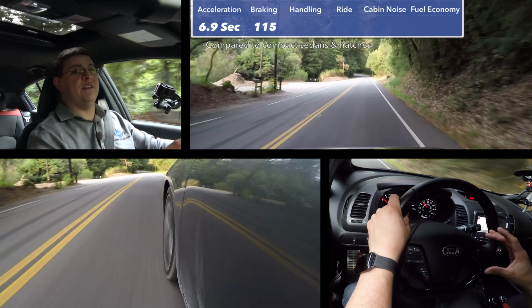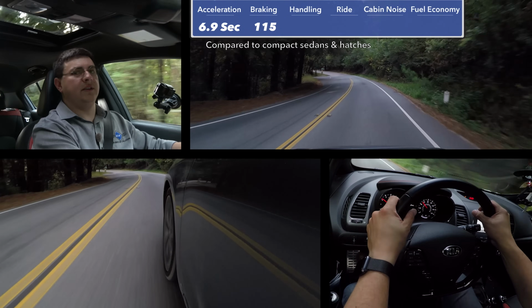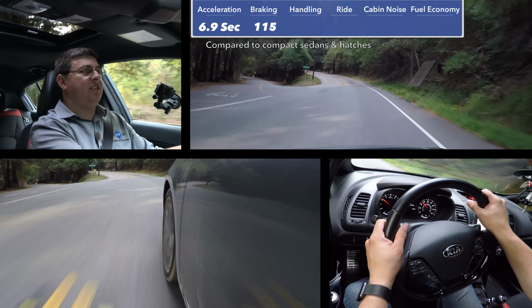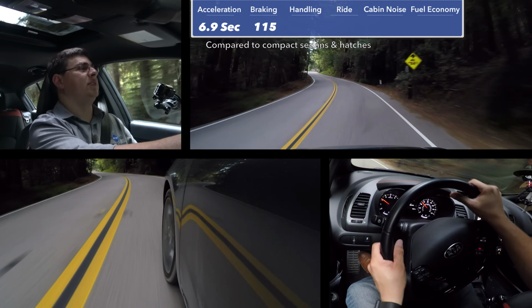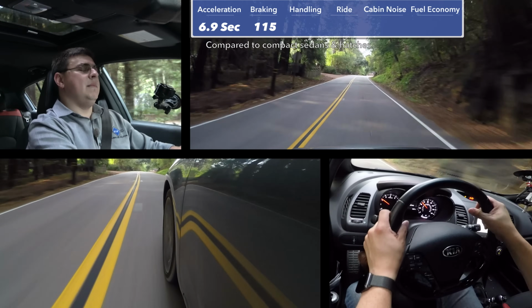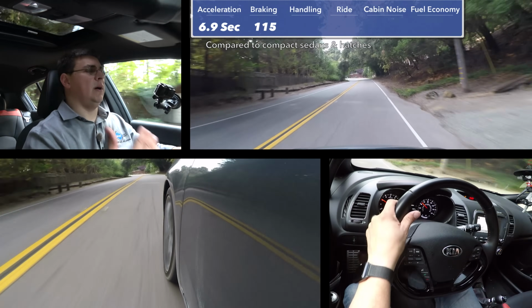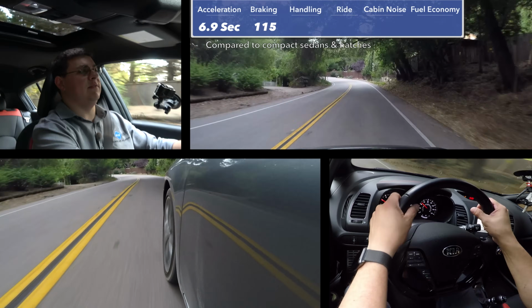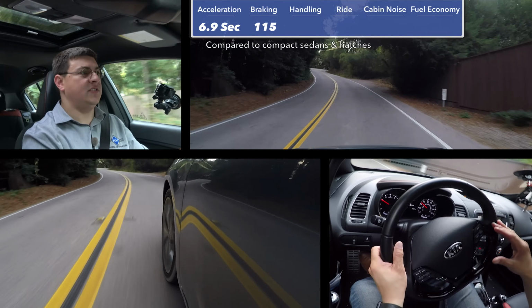But where this becomes different than the Honda Civic Sport is in the way the vehicle handles, specifically the way the vehicle feels while handling. Handling is actually fairly good in the Forte, comparatively, whether we're talking about base Forte models or this Forte SX. But the SX doesn't have the same kind of feel that we find in the Ford Focus or in the Mazda 3 or in that brand new Civic Sport. It's just not as engaging. It's harder to tell exactly what the front tires are doing.